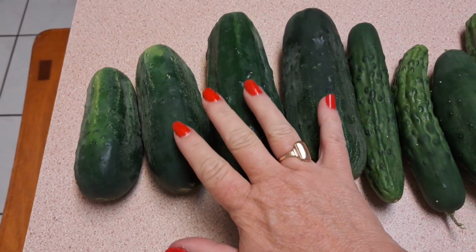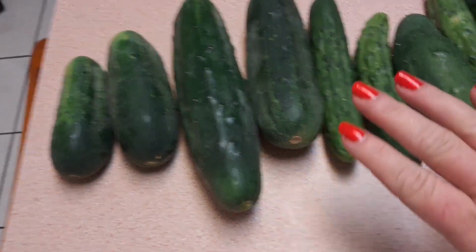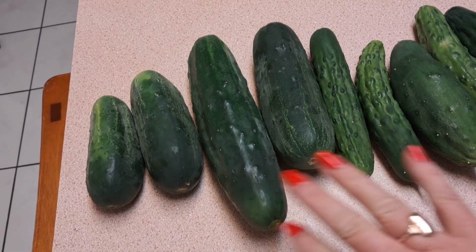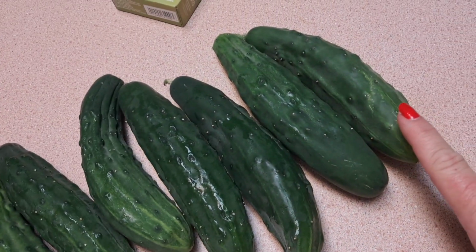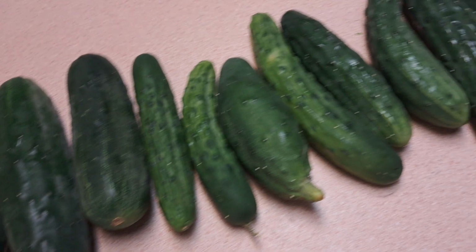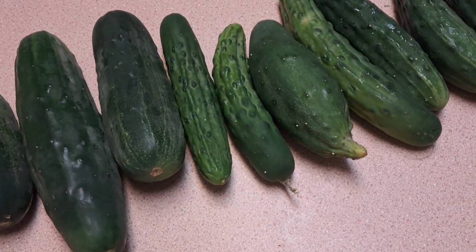So these 4 are from my friend who has an in-ground garden. They brought us a few of those, and their cucumbers are not doing that great either. So I asked them about it. Then these are mine. They're different, but I'm going to pickle them all the same. So this is all I got to work with. We'll see how many pints we get. And let's get started. Cheers!